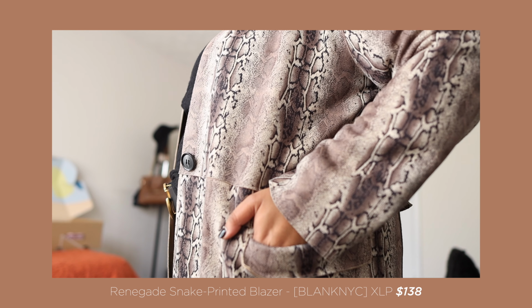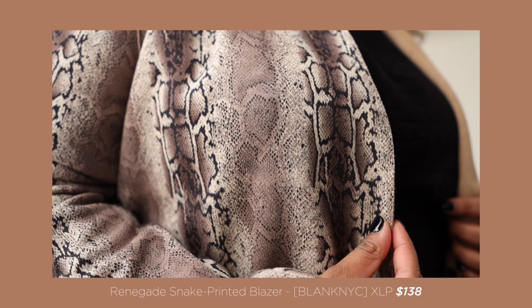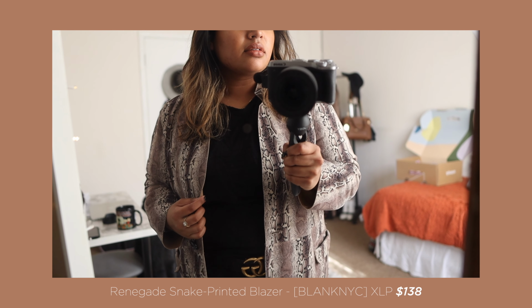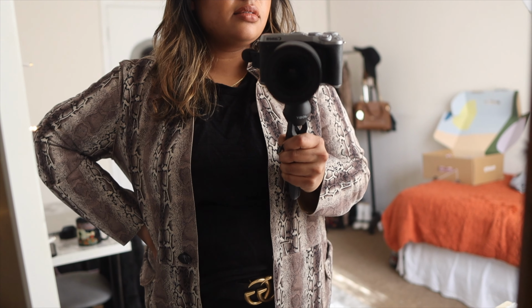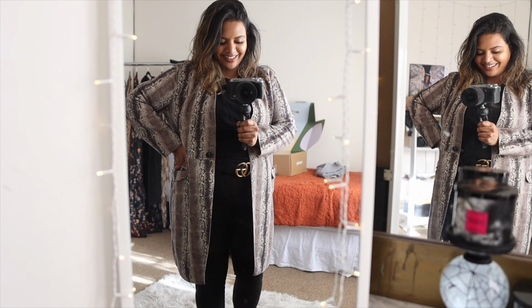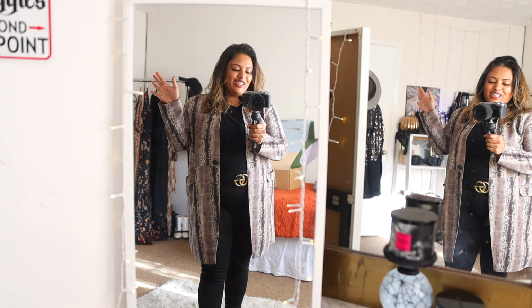Y'all, when I say this piece is quality, this piece is quality. I could see how this is $138, especially when I compare it to all of the other blazers that I have. This feels nothing close to it. This is one of those pieces that's just such street chic style that you can just layer on a simple basic outfit like this and just make it look so nice and so fancy and so chic, making it look so good.